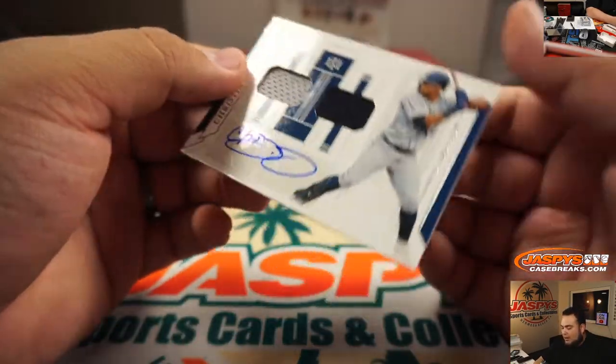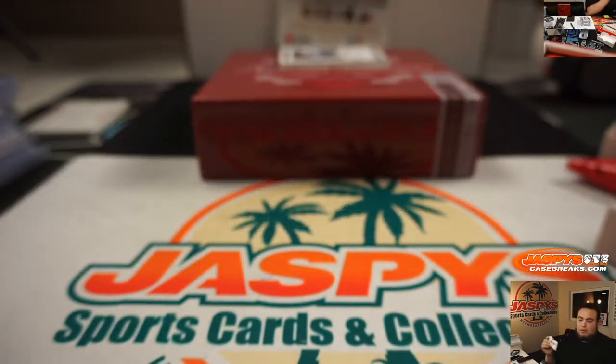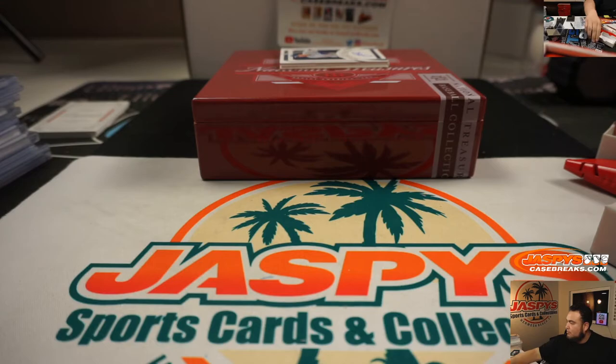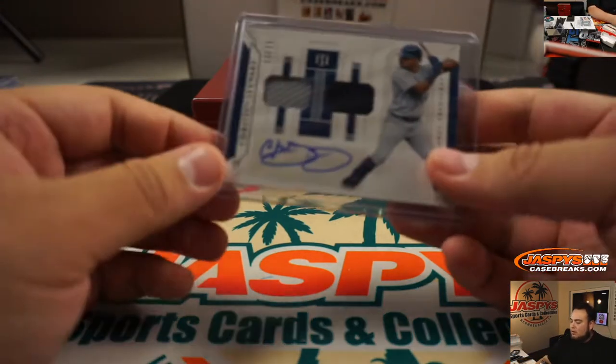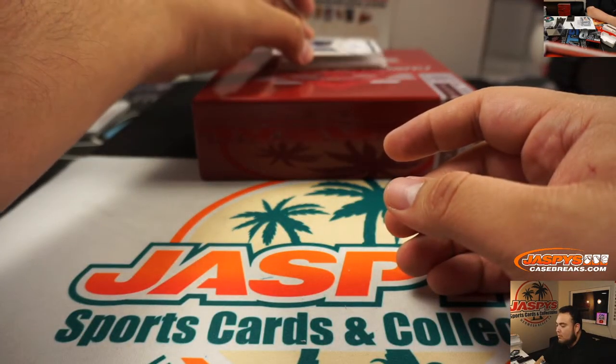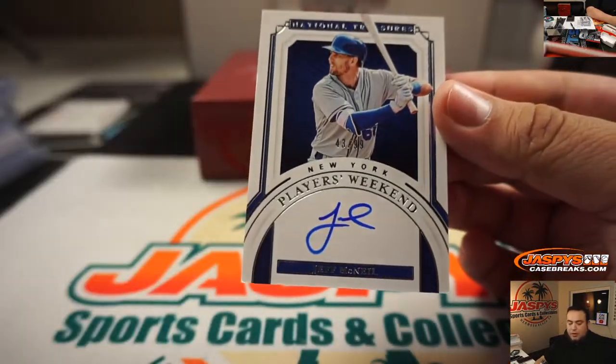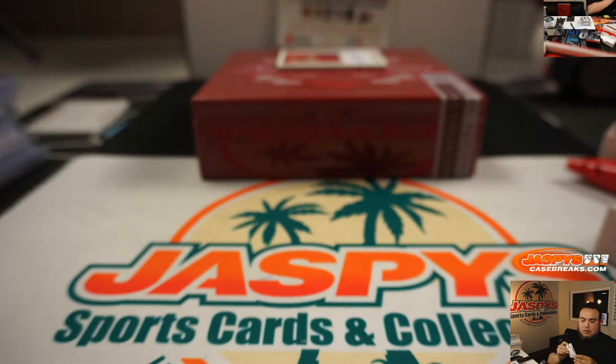All right, a couple more, guys. We got Kristen Stewart for Detroit, 23 out of 25. Detroit, add with that one. And we got Jeff McNeil for the Mets, 43 out of 99. Mets going to Aaron P.